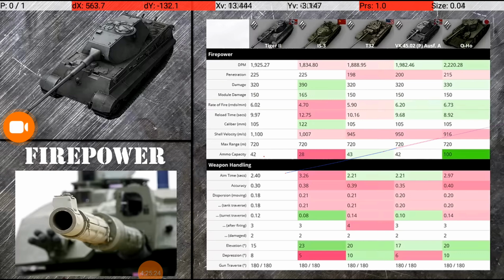Also dispersion when moving, so when you shoot from moving, Tiger has 0.18, the other two have 0.21. If I remember correctly, the Tiger rotated around his axis faster than IS-3. Turret traverse, yeah, for Tiger is a bit more. Tank traverse, no, it was actually slower. I'm not sure on this, but anyways, the differences in this case are as small as for dispersion while moving.